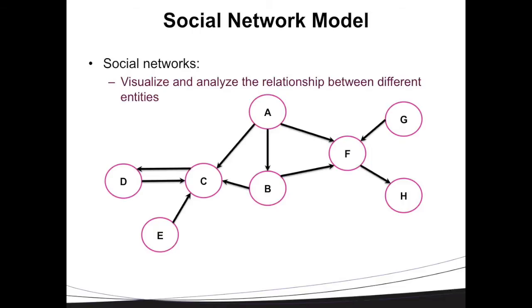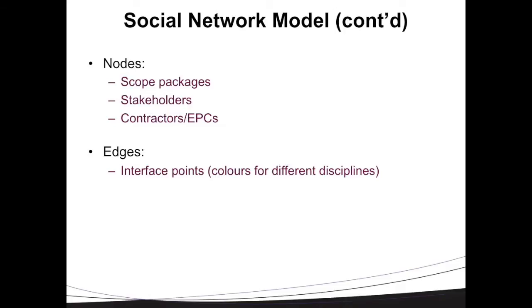To address these questions, what we propose is to use a social network of project parties. Social networks are one of the good tools to visualize and analyze the relationship between different entities. By entities here we mean project scope packages or project stakeholders. The nodes here represent scope packages, and later in the project, different stakeholders. And the lines between them show the interface points between every pair of scope packages.